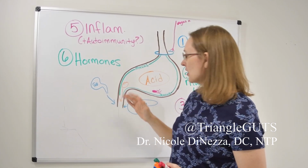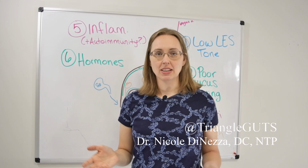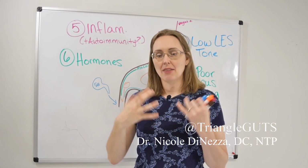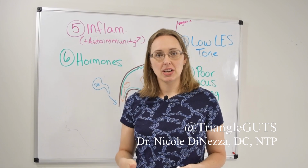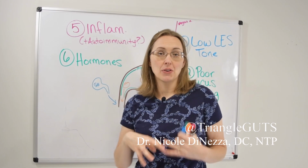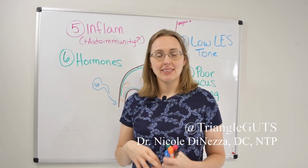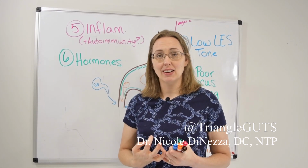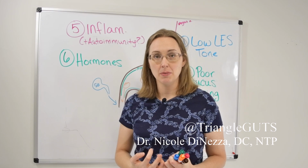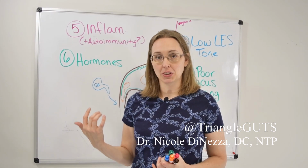And then finally, hormones do have a role in motility. And again, if you don't have adequate gastric emptying, if you're not getting the contents of your stomach out, processed and then out of the stomach in a timely manner, then they're going to sit and it's going to feel like you have a brick of lead in your stomach, and they're going to hang around and putrefy for longer than you want them to. So hormones can be really important.